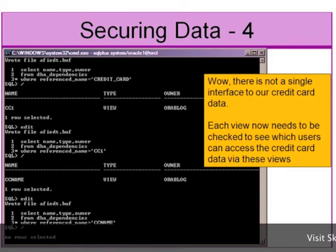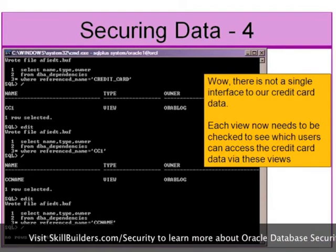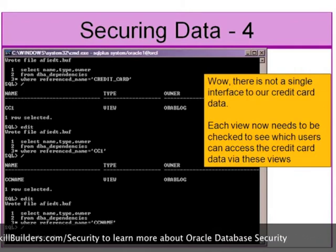Going back to the credit card table, we're using the dependencies view again, and we're looking to see if there are any views that access the credit card table, and there is. There's one called CC1. You can see that at the top of the screen. If we did the same exercise again on CC1, we find there is another view that accesses the CC1 view. So we've got 3 layers of access path. And then we'd need to go and look at the privileges on each of these views.